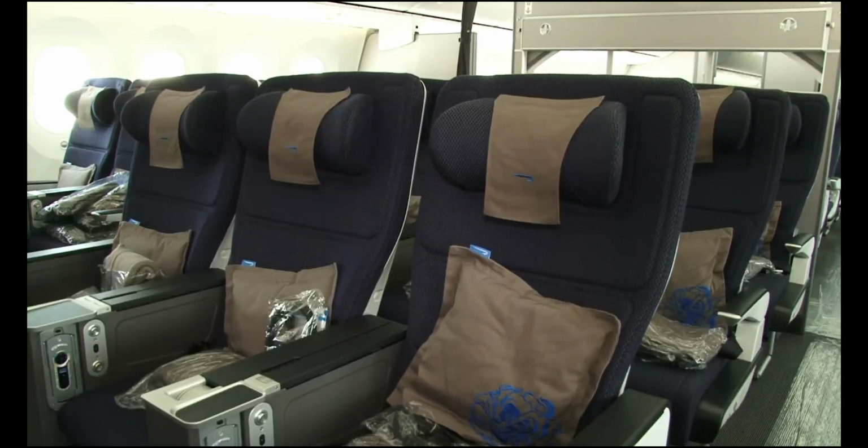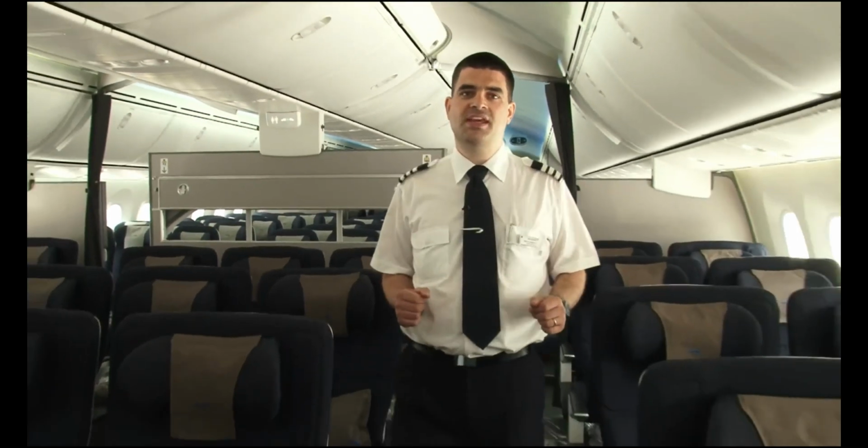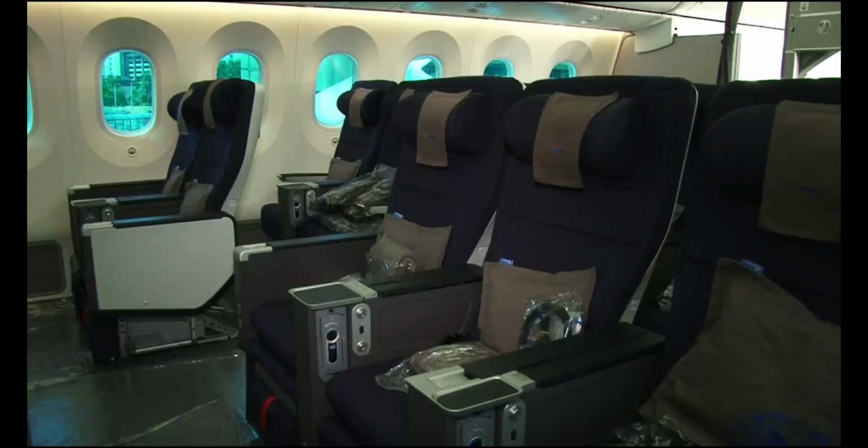This is our premium economy product, World Traveller Plus. We offer this on long-haul flights for passengers who are seeking a more enhanced experience for a more peaceful trip. As you can see, the cabin is only 4 rows long and the seats offer more space.